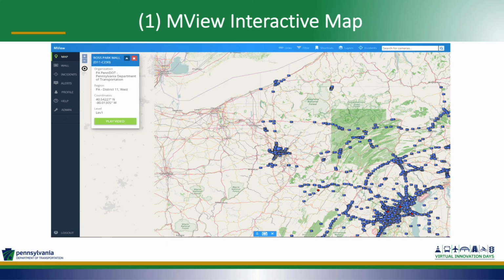We will start on the interactive map by selecting a camera. As you can see here, I selected a camera in the Pittsburgh region. Once this camera is selected, a small box will appear in the top left-hand corner of the interactive map. It will tell you the organization, the region, the coordinates of the camera, and the level of access needed to view this camera.